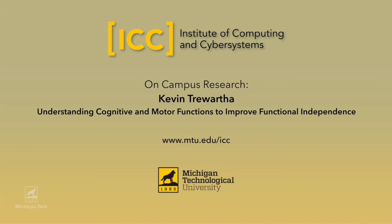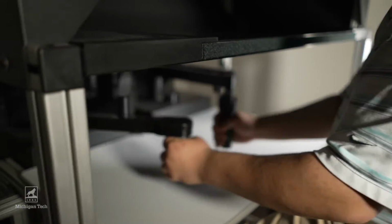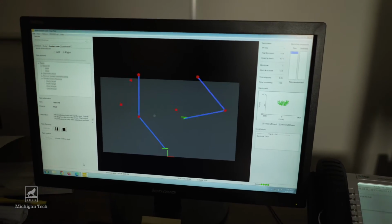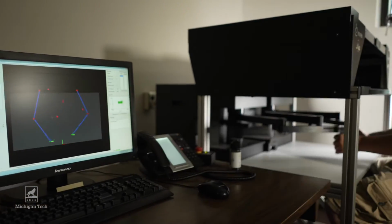So we use a robotic device in my lab to assess motor behavior and cognitive function. It allows us to manipulate the dynamics of the environment in which people are moving, both mechanical dynamics as well as visual information on the screen. And then we can track the movements as people are making their reaching movements and generate kinematics about their behavior in order to quantify how they're performing the task and relate that to cognitive ability.